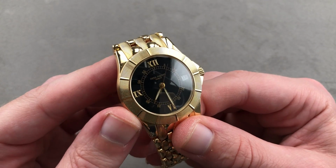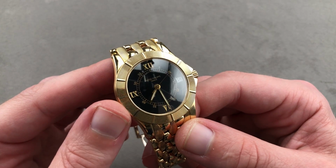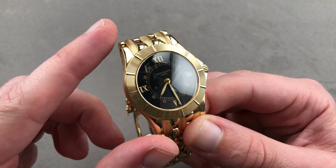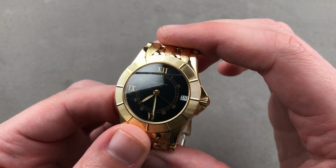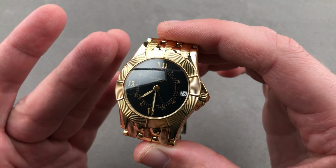Launched in approximately 1996, the Patek Philippe Neptune is the integrated bracelet Patek Philippe sports watch that no one talks about. This is a hidden gem, a cult watch, an underrated timepiece, and a future collector prospect. And here in exceptional yellow gold, you can see why I love this model.